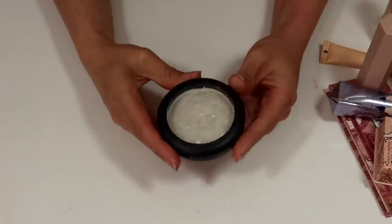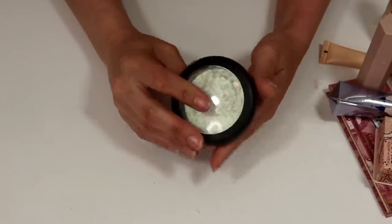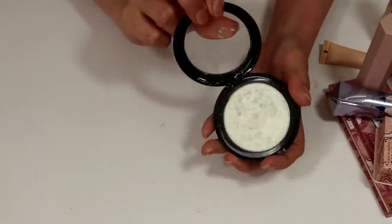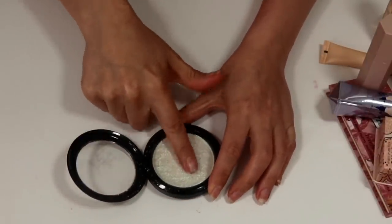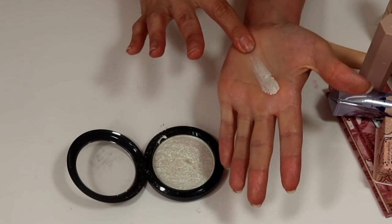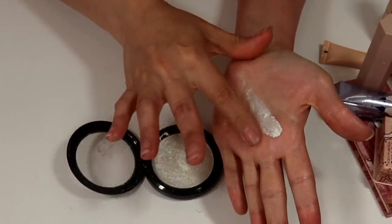Then I have this one. This is by Josh Cosmetics. My friend Teresa gave this to me. This is in the shade Leafy, and this is another colourful highlighter that I keep for the fact that it is colourful, because I can use this when I do green eye looks. This is something else. Let me swatch it so you can see me swatching it.